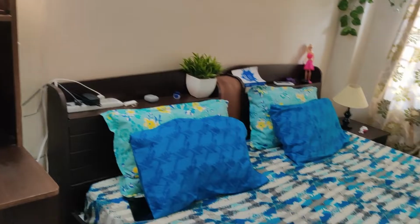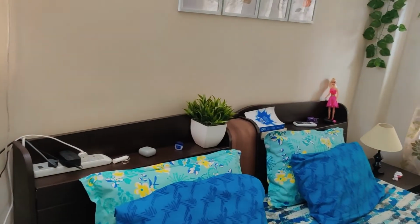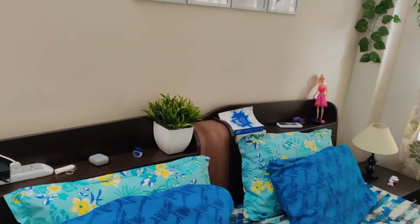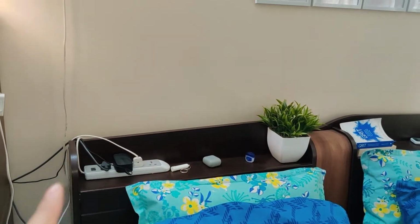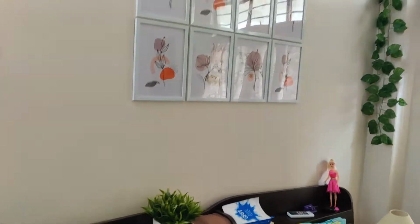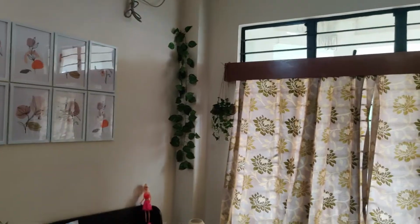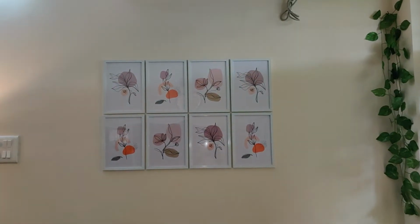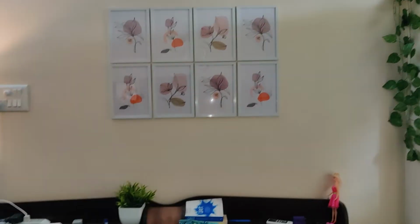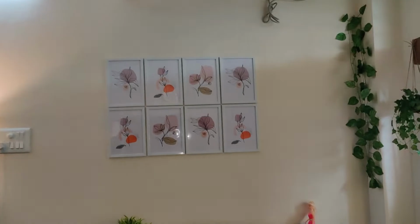And next to that we have our bed. Now this bed is from Home Center. It was gifted by my mom, and again some wire situations going on here, can't help it. And on top of that we have these beautiful frames. I totally love them. I love the white base and the white frame combination. These are all from Amazon. And on top of that is our AC.